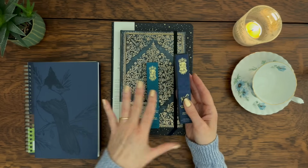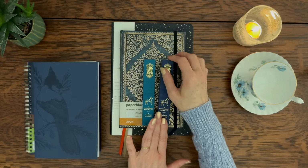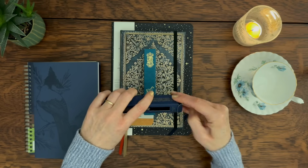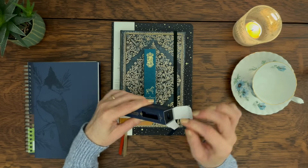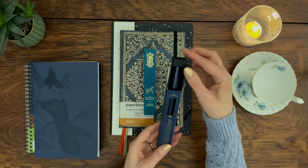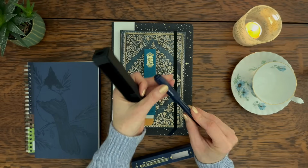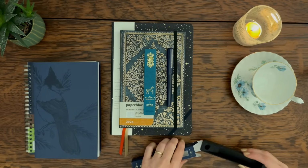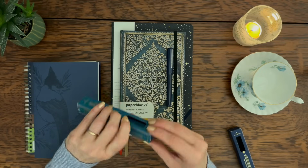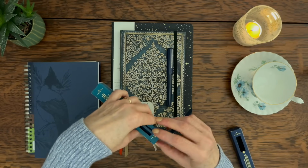So these are refillable, so I also have some very beautiful inks that go with these. But how about we look inside here and I show you what these pens look like. So let's look inside here. I love this packaging. It's cardboard, yeah. So here is the navy blue pen. This one is a teal. It really does go so beautifully with this color scheme we've got going here.